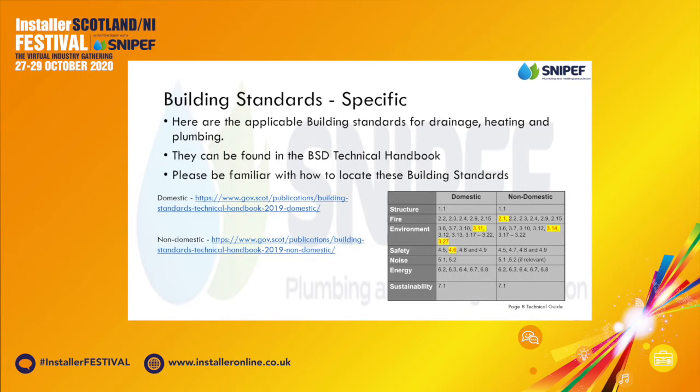Another good example is environment and 3.27. 3.27 deals with water efficiency within a building, and it's just in the domestic building. As you can see, it's not in the non-domestic column.